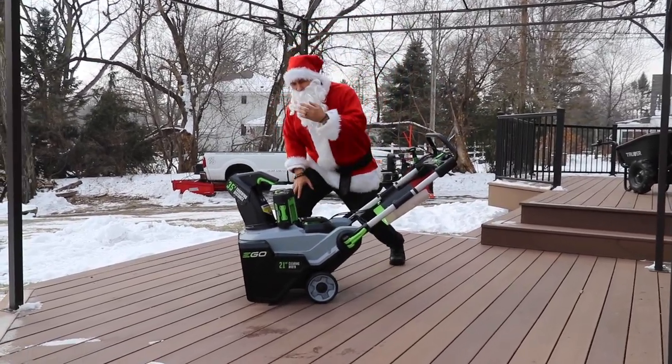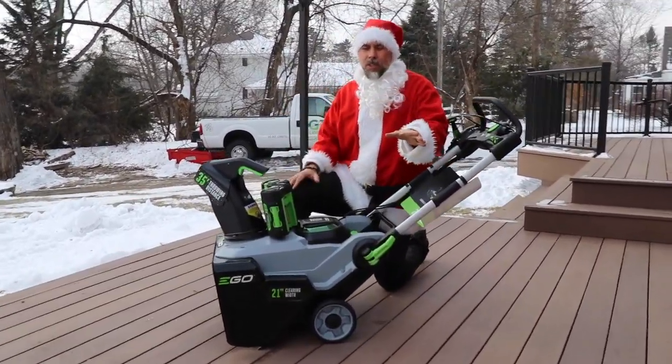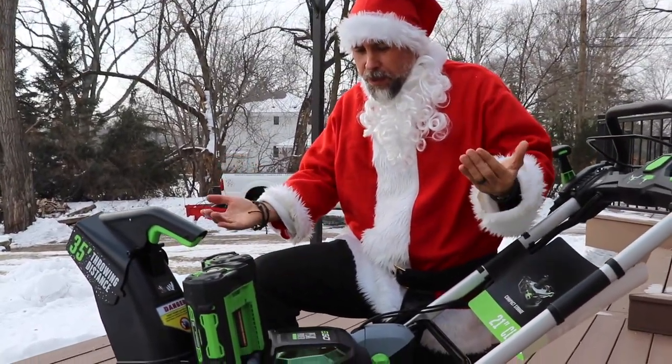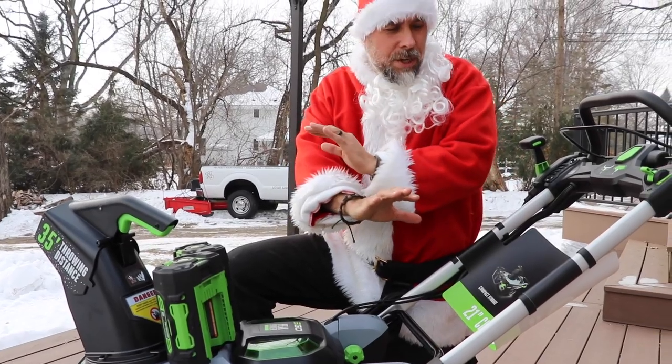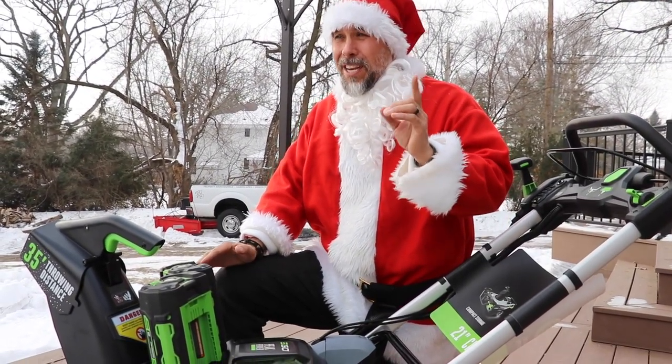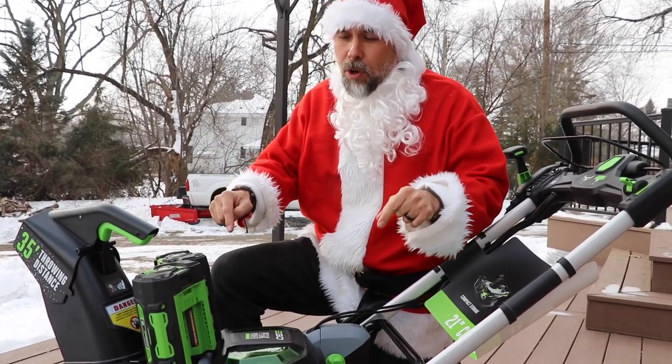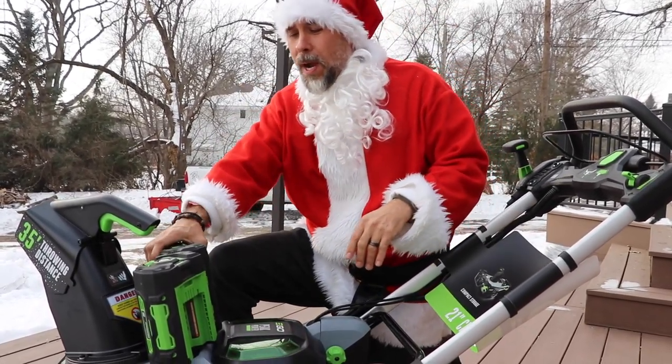You guys, battery powered tools from 5 years ago are nothing like they are today. They're not even the same as they were from 3 years ago, and Eagle has been a leader all the way along. And you gotta be a leader if you're gonna take on trying to make a battery powered snowblower, because nothing sucks more power than that.